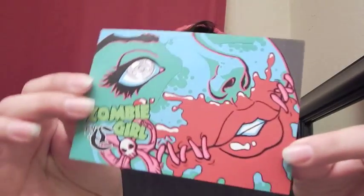I ordered a sticker with it. Zombie sticker. It's pretty. So this is what we got. Came with 4 colors. Let's check them out.